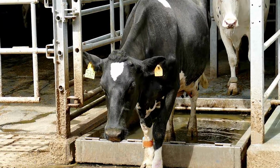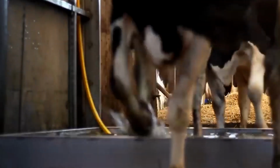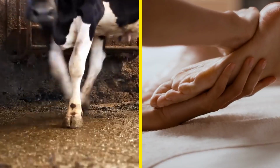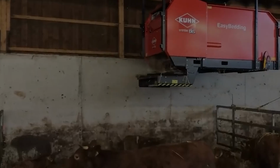Just lead your animals into the machine, let them soak for a bit, and voila! Their feet will be as fresh as a daisy. It's like a foot massage, but without the awkward small talk.